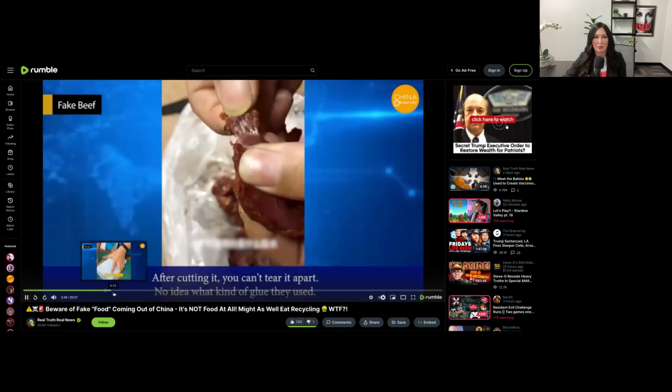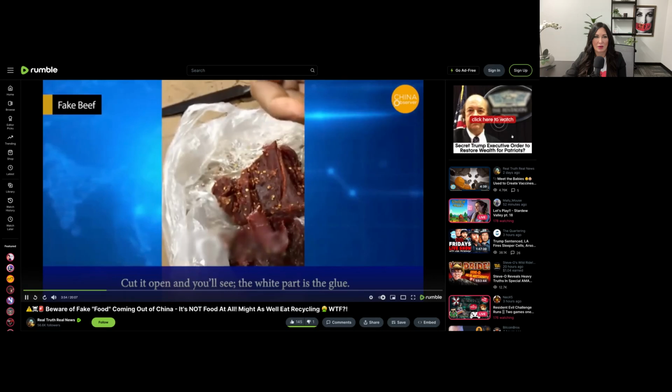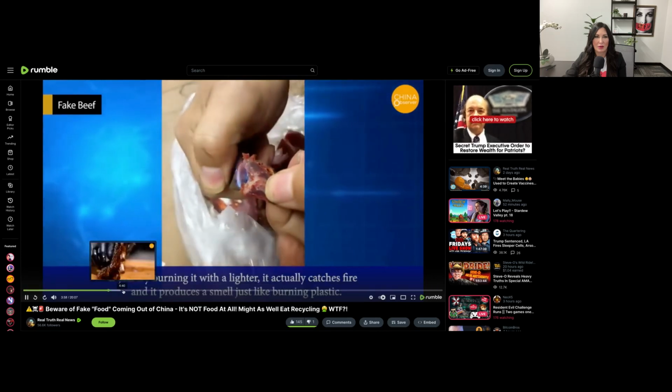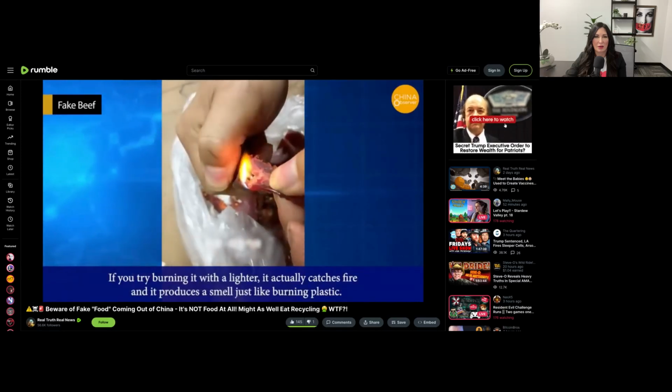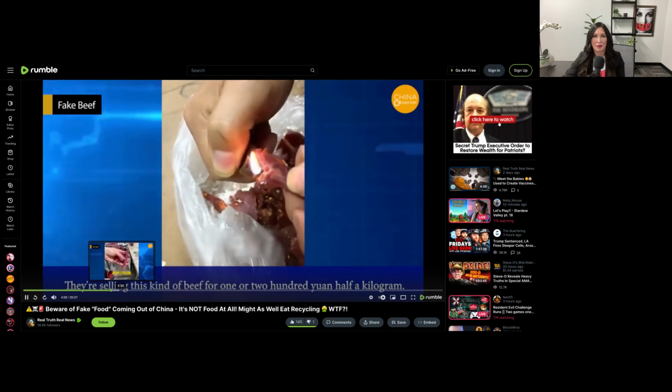You can't tear it apart. No idea what kind of glue they use. Cut it open and you'll see. The white part is the glue. If you try burning it with a lighter, it actually catches fire, and it produces a smell just like burning plastic. They're selling this kind of beef for 1 to 200 yuan for half a kilogram.